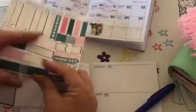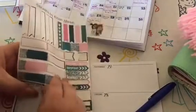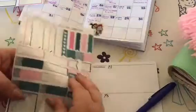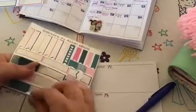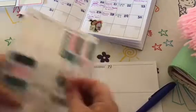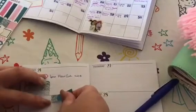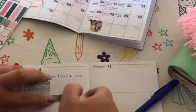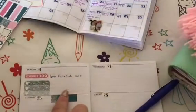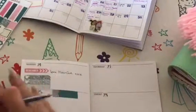Tuesday, I am working, so I'm going to use one of these quarter boxes with the glitter flag on. I was going to use these flags, but I haven't got enough. I've only got three, so I'm going to use these boxes instead. If it will come off. Oh, there we go. So we're going to shut that there, because that's work. So I'm working. Sorry, I've stuck that down.